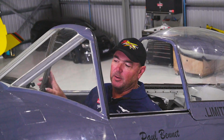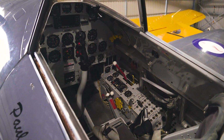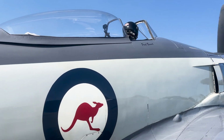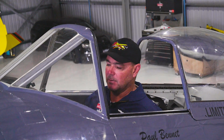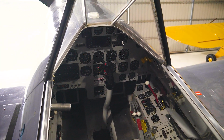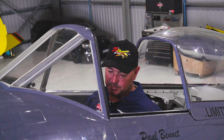So we're in the cockpit of the Hawker Sea Fury. It's a long way up from the ground. It's actually quite similar to sitting in a Spitfire, with where you sit in relation to the wing. It can be a little bit difficult on a narrow runway. It's hard to see exactly where the edges of the runway are. In the cockpit side, it's all pretty straightforward, I guess. It's probably a nicer layout than most British aeroplanes that I've flown, or certainly the Spitfire or the Hurricane.